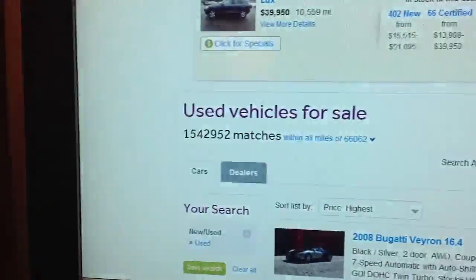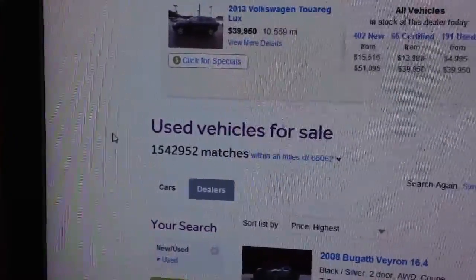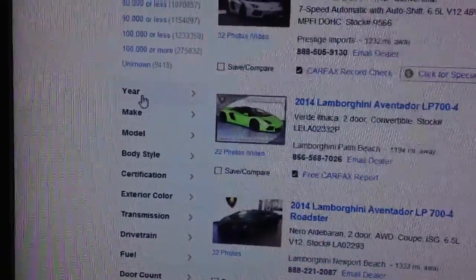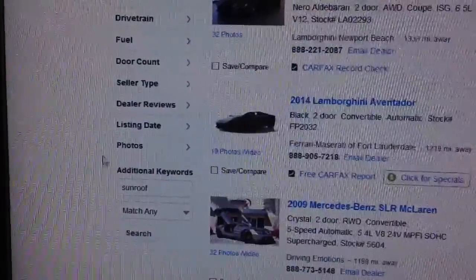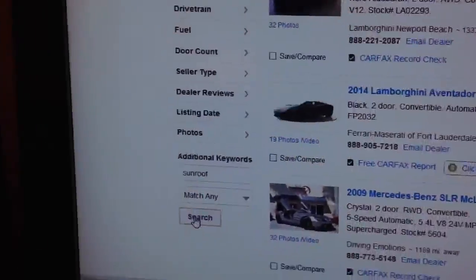Now what I'm going to do is a search criteria like a lot of customers might do when they're looking for a vehicle. If they're further down the sales funnel, obviously they can narrow it down to other features, mileage, price point, year, make, model. In Cars.com, they don't allow searching by options or features. So a customer might type in here sunroof. So I'm going to do a search by sunroof.